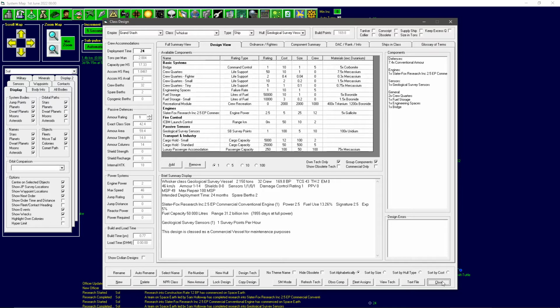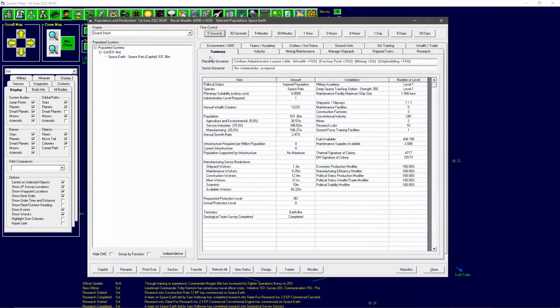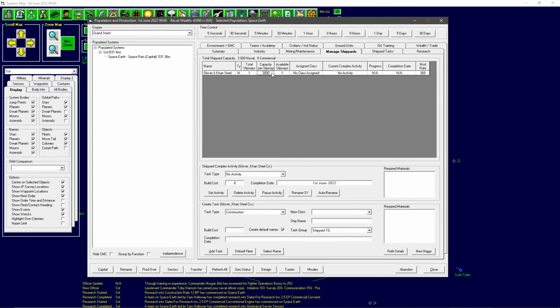So we've made the ship. We've given it a name. It's a thing. Now let's build it. Shipyards. Yes, good. We did add the capacity. Add a new shipyard task. Well, first we want to refit to... Retool for selected class. We want to retool to the Whisker. Normally this would take time and resources, but the first one is free. I think it's kind of modeling that this was built with that in mind. So, boom. Now we can construct these.